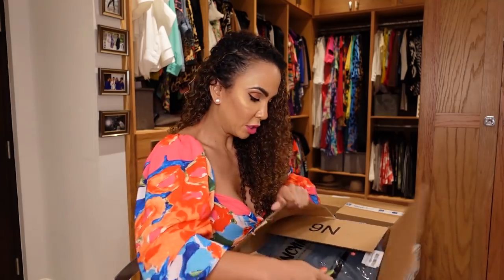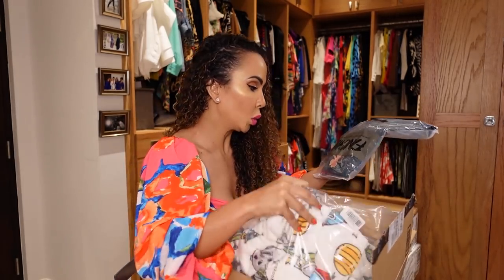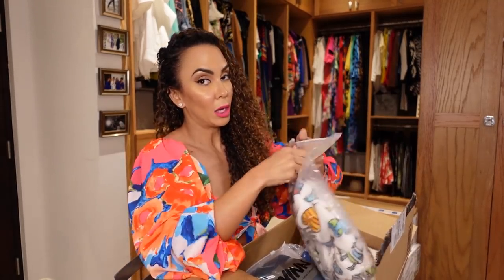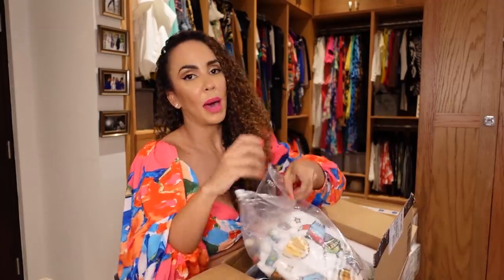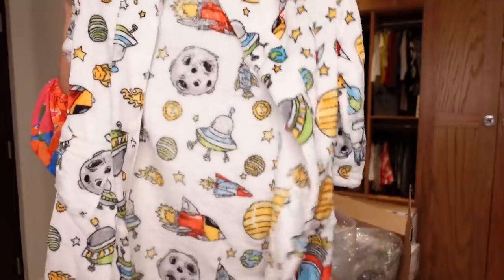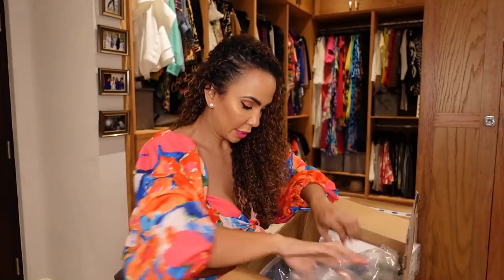All right, next package. What is this? I don't know. So Remy got a little robe for her birthday, and Levi got jealous. And you know what? We do make bath time into a thing in my house. So I asked him if he wanted a robe. He has a little fleece robe here. Oh, and it's so nice and soft. So he'll be very happy when he comes home and his robe is here.